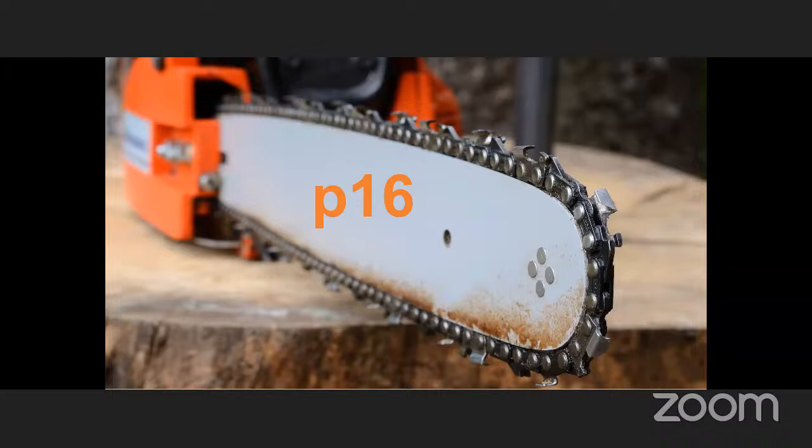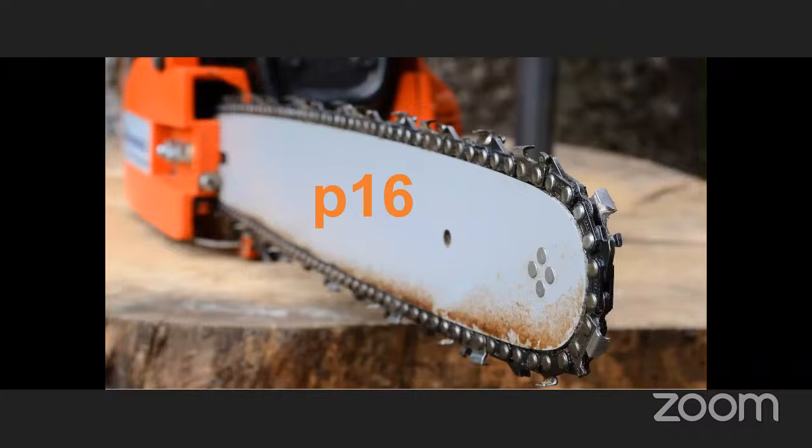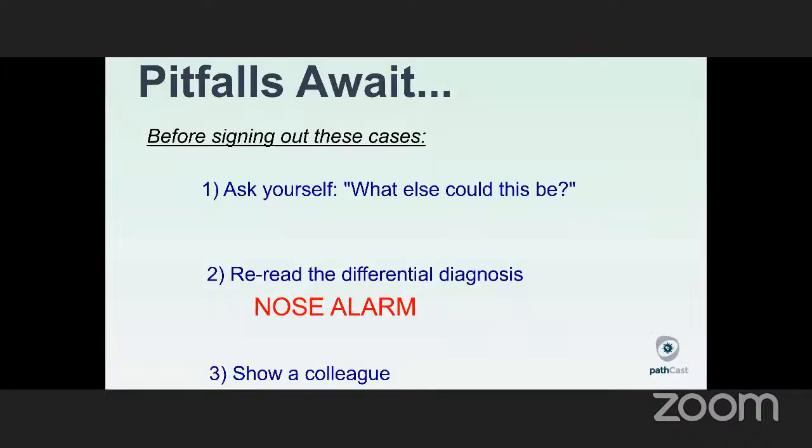And then finally, p16. p16, I love p16. It's very helpful and very useful as a surrogate of high-risk HPV and useful in occasional other scenarios and settings, but I always kind of liken it to a chainsaw. A chainsaw is a very powerful tool that can do some amazing things if used correctly. And if you use it incorrectly, it can be a dangerous tool. So p16 is a little bit like that. I see p16 thrown at so many different things in surgical pathology, but I think you really should stick with it when you're trying to cook down the line of an HPV-associated tumor, okay? So be very careful with it.